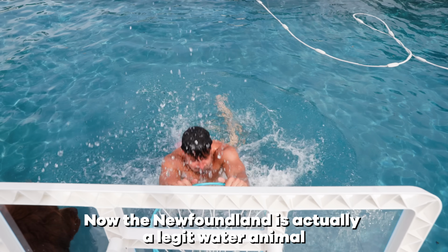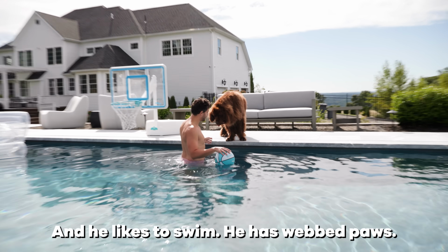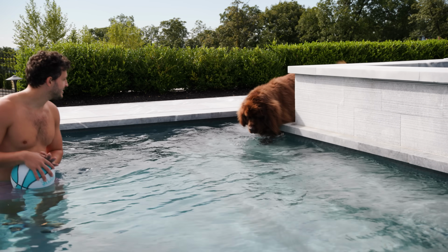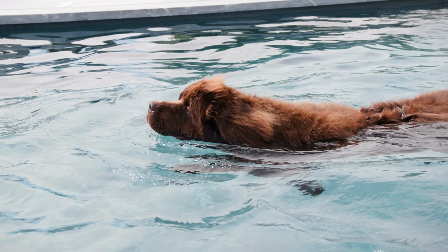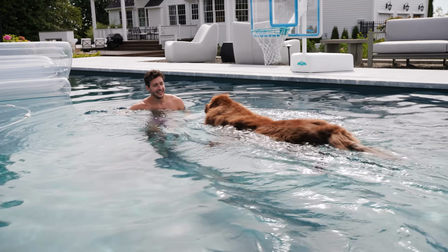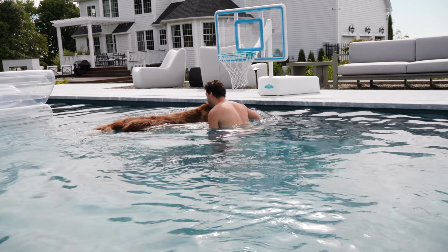Now, the Newfoundland is actually a legit water animal, and he likes to swim. He has webbed paws. Show your skills, Newfoundland. Come on, show your skills. Come here. Ah, there he is. He also likes to eat the water a little bit when he swims. And you also have to really be careful because he can scratch you completely by accident.